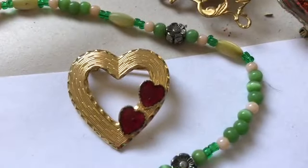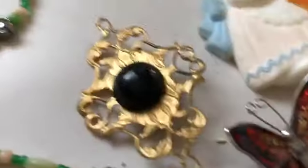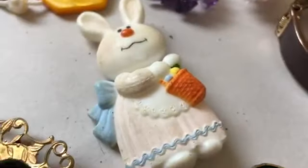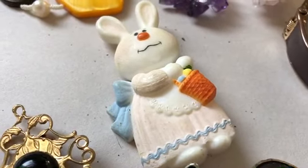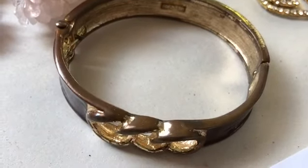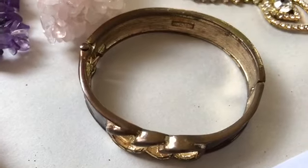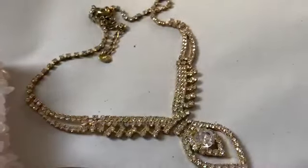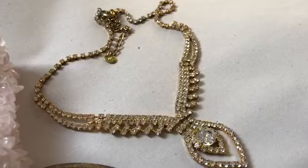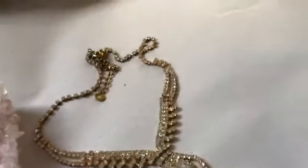This heart pin probably in the $10 range in my 5 for $20 sale. Same with this brooch. This bunny I'm going to aim for 15 to 18 on. This is the Four Nash bracelet, which seems to be selling in the $8 to $10 range, so same with that one. This is the SP necklace, which is Avon, and I'll probably list it around $10 and put it in my 5 for $20 sale.